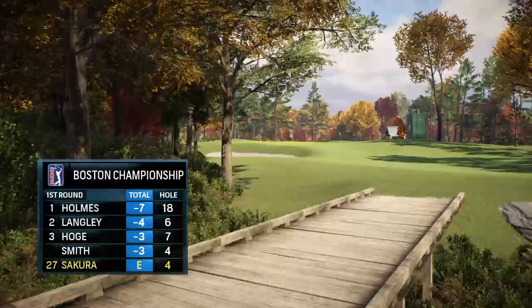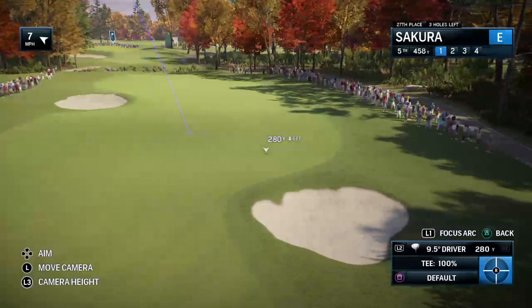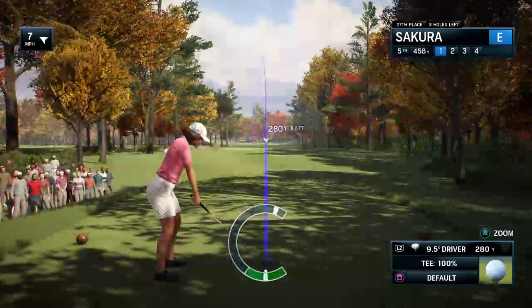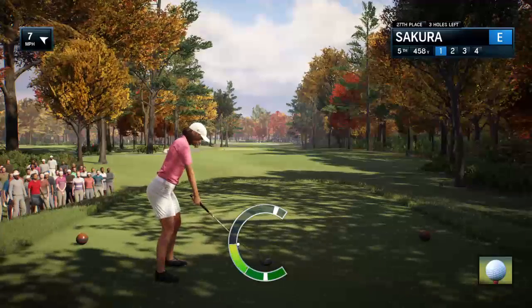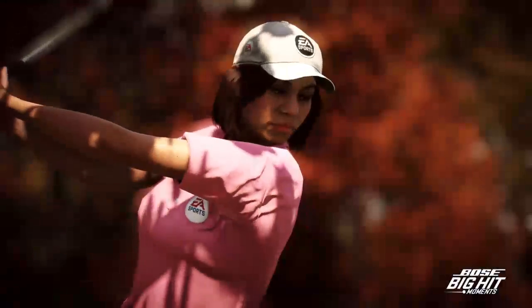Been fun so far. Let's see what's happening out at hole number 5. Early in the round and playing reasonably well. Nothing great, but has certainly not given a whole lot away. Yeah, and actually a good... Let's see what she's got here.